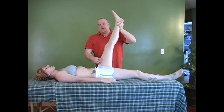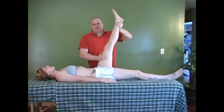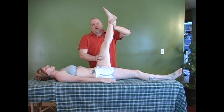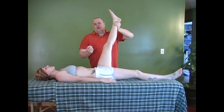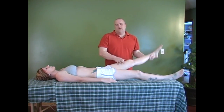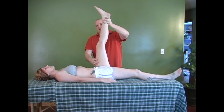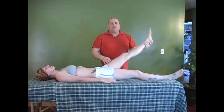They're going to contract that area for like 5 to 10 seconds. You can even go longer if you want, but again, if there are ever any burning sensations, back off on that. And then you relax for up to 2 seconds, and then you're going to bring it a little bit farther, and have them contract that area again. So the goal is you can perform that 2, 3, 4 times, and a little bit farther each time. But again, any kind of burning sensation, stop that stretch.